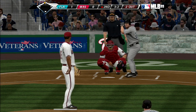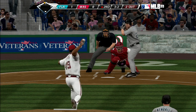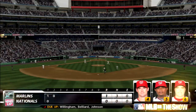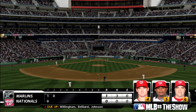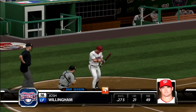Matt Garza would be next. Swing and a miss as the slider sets him down for the final out of the inning. So no runs here on a base hit, no errors, and 1 man left aboard. We'll go to the bottom half of inning number 2. The Marlins on top, 1-0. Josh Willingham will start things off in the bottom of the second.